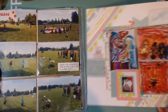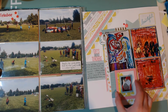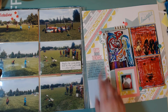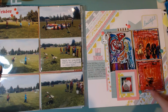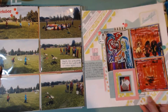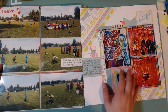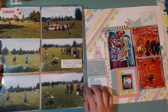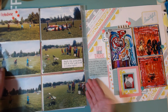Okay, then this will be right here next to this layout. And this layout, I don't think I'm going to have any pictures in between. Even though this is the next day, I don't think I'm going to have any pictures in between. So I'm just going to have this be the next one. I might possibly, because I don't remember if I have any pictures of the last day of school. I think I do, actually. So I probably will. I'll probably put the last day of school photos here.